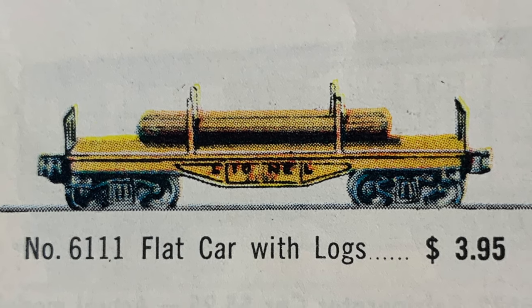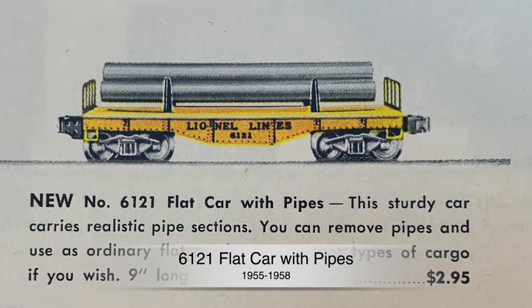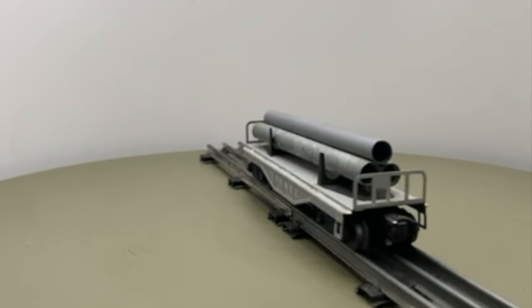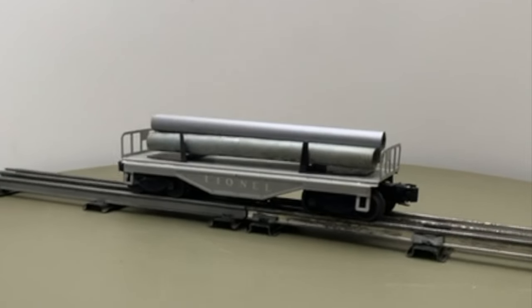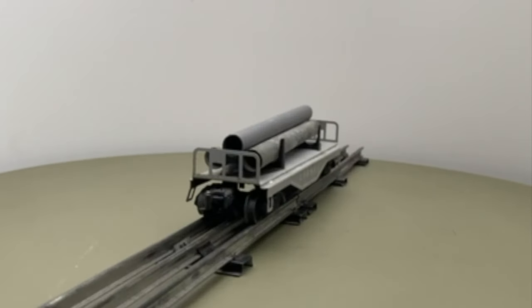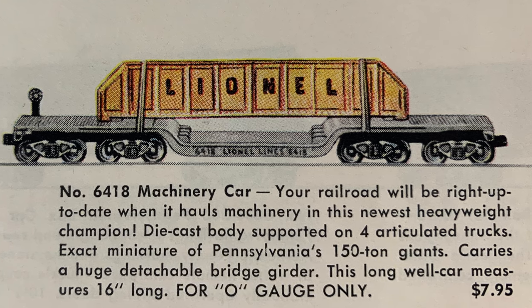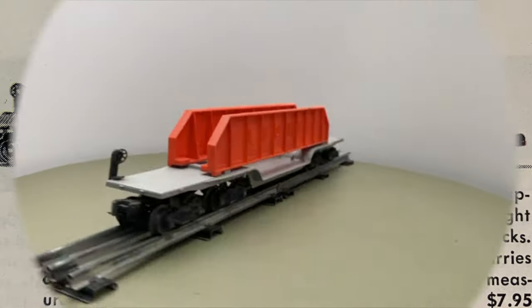This sheet metal flat car came either with logs, numbered 6111, or with tubes, as 6121. It was produced in many different variants with respect to color, namely red, gray, yellow, with different lettering and different couplers. This long 16-inch depressed car could only be run on the larger O-gauge track and not on O27.